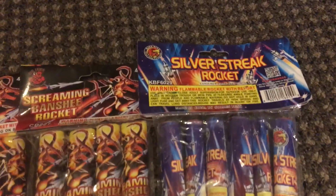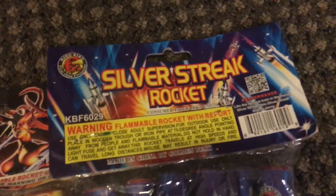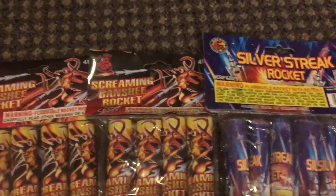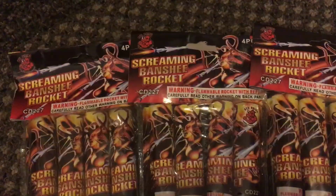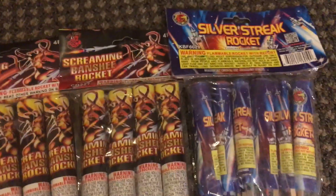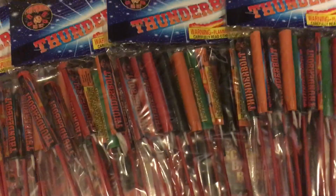I got a pack of those silver streak rockets. Those are by Kingbird. Those are pretty old too. I don't know if they're old, but I think all these are discontinued. You're not gonna find them unless you get lucky. And I got 4 packs of these Screaming Banshee rockets. So some cool stuff.